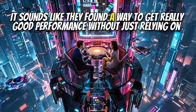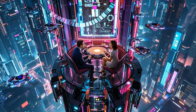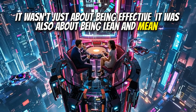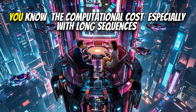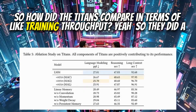Yeah. It sounds like they found a way to get really good performance without just relying on brute force model size. Yeah, exactly. And they were also really efficient in terms of computational resources. It wasn't just about being effective, it was also about being lean and mean. Which is huge, right? I mean, one of the biggest criticisms of transformers has been the computational costs, especially with long sequences. So how did the Titans compare in terms of training throughput?